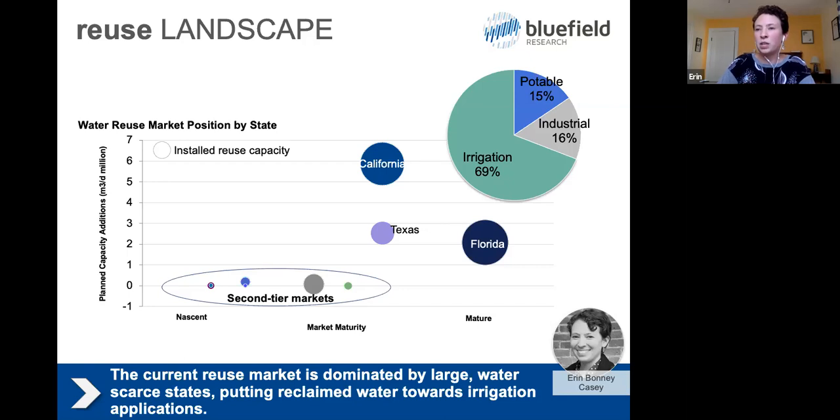We also see a number of what we call second-tier markets, states moving towards more reuse. And then you can see in the pie chart that irrigation to date has made up the lion's share, the majority of the uses of reclaimed water, with potable and industrial lagging behind it.